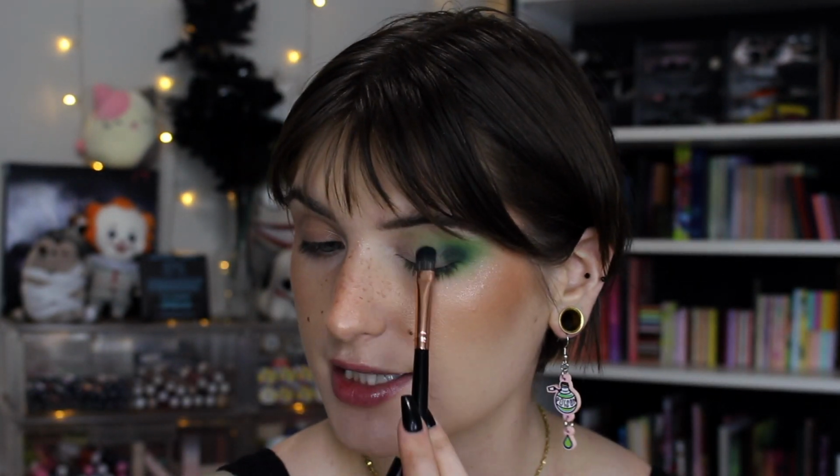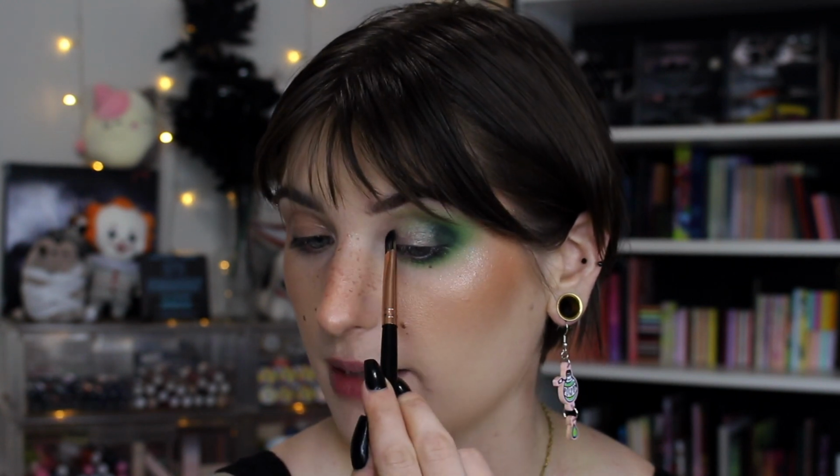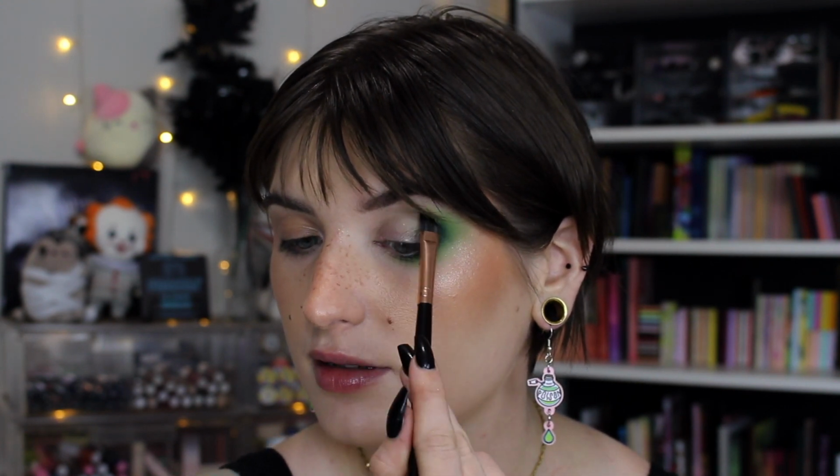I use it with every shimmer ever. I'm gonna take my Alter Ego number 8 brush. It's a flat brush, which is your best friend when it comes to half cut crease stuff. And I'm just gonna smack a little bloop of this glitter primer, and just kind of carve out roughly where my shape is gonna go.